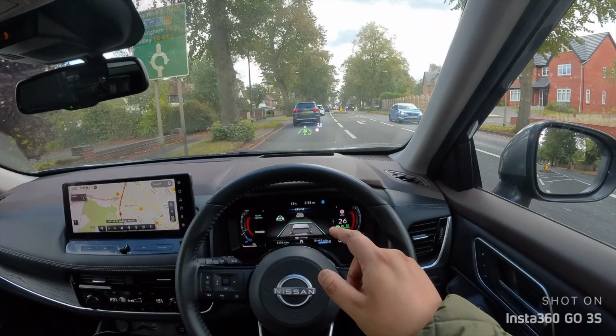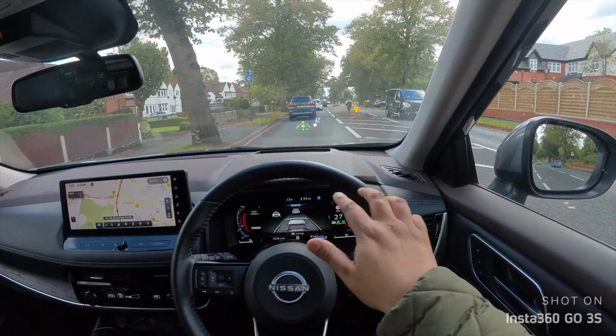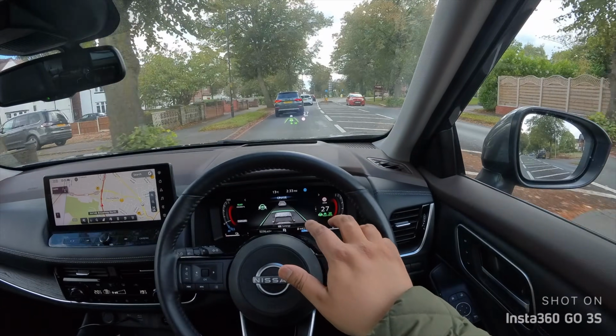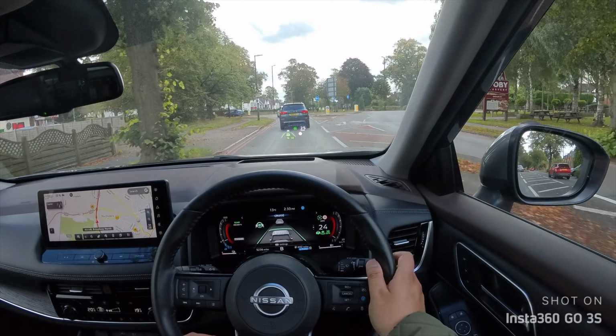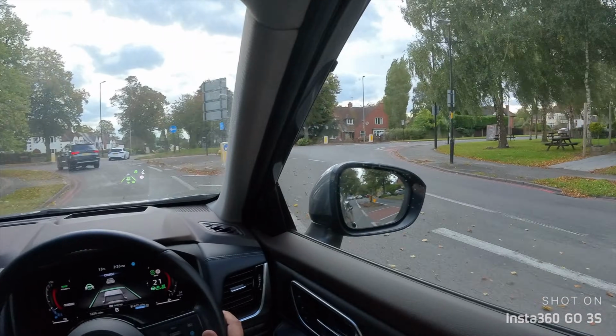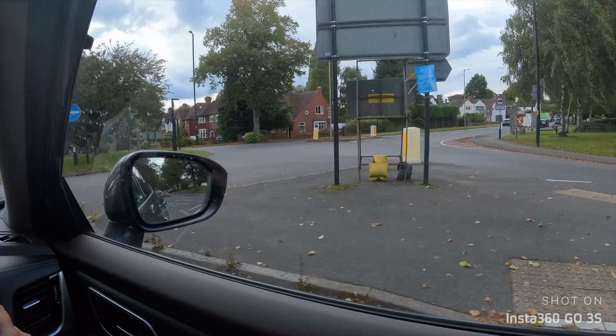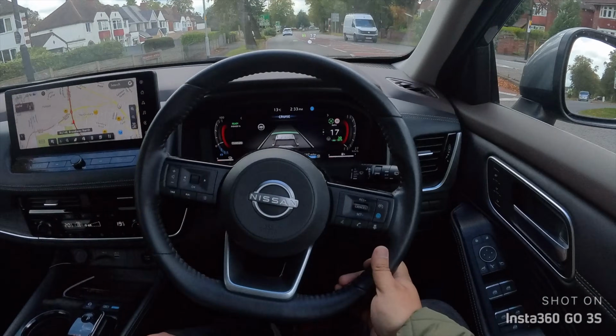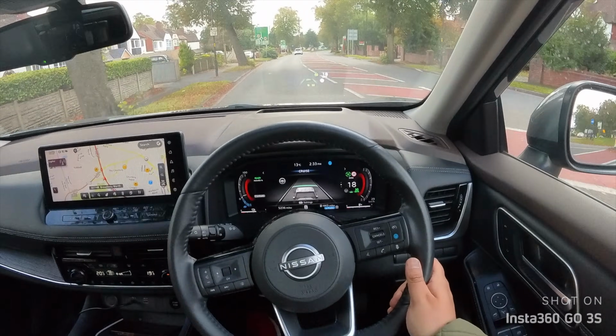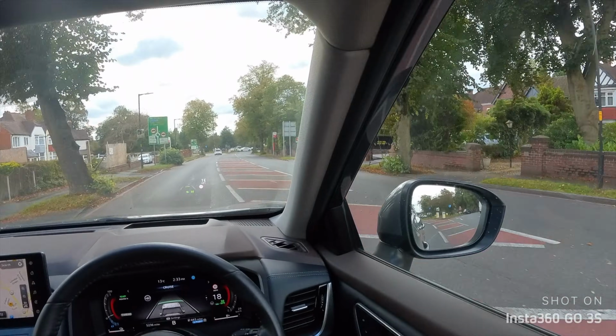So you can see the car's kind of detected that this is a wide enough road to assist me with the steering, but I am going to keep my hands near the steering here. Also a little green indicator there to say that it's detected a roundabout, so I'm checking that it's clear. It's clear on the roundabout, so I'm just letting the car do its thing. Again, I'm not on the pedals whatsoever here, just letting the car drive and do its thing.